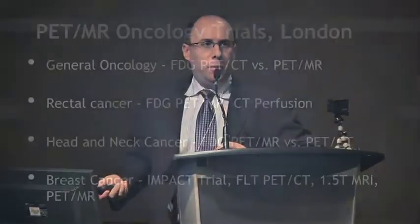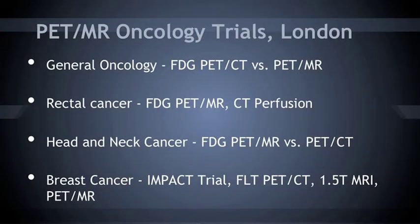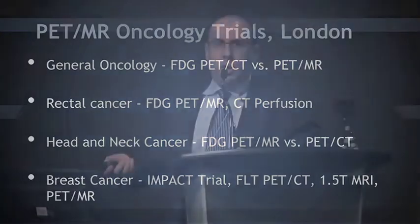We're performing a number of pilot trials with patients to date. We have a general oncology trial comparing PET-CT and PET-MR for essentially all comers of oncology patients. We're about to start a rectal cancer dedicated project with FDG. And similarly, we have an FDG head and neck cancer project about to be underway.